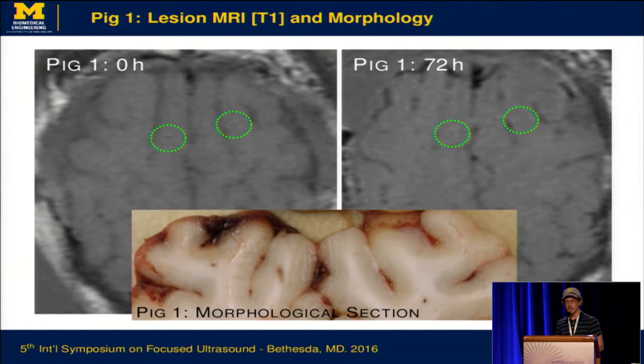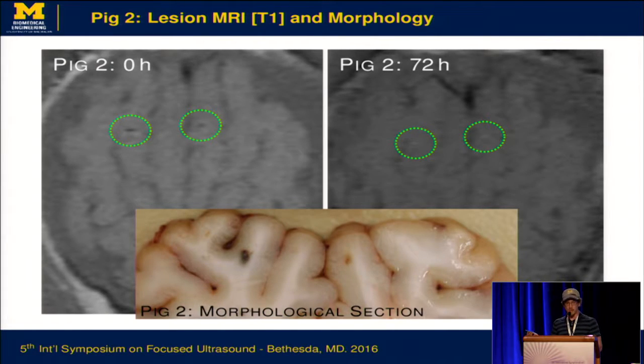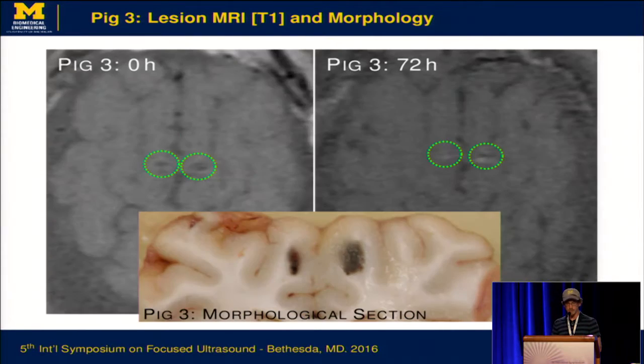And then in the morphological section, you can see that the lesion there on the left is well confined, a dark region, but no evident damage beyond that boundary. Another pig we did, this one was at 50 pulses instead of 10 pulses, so a little bit higher dose. You can see the lesions much more clearly in T1 imaging right after treatment. At day three, they're brightening, so that's indicating that they're sort of resolving. Morphologically, again, you can see that they're well contained, no damage beyond the boundaries of the target volume.